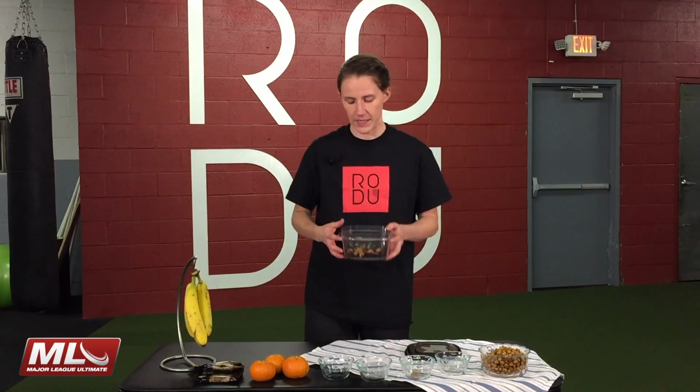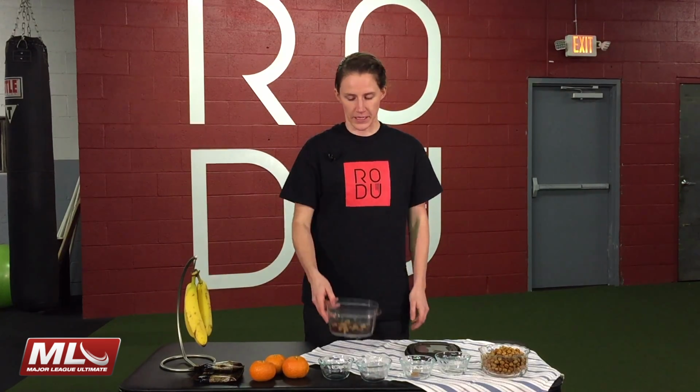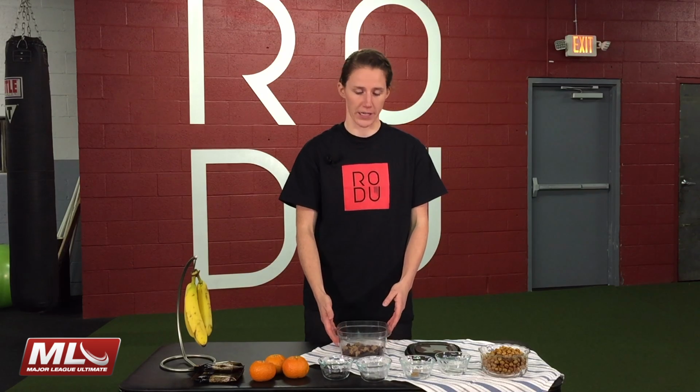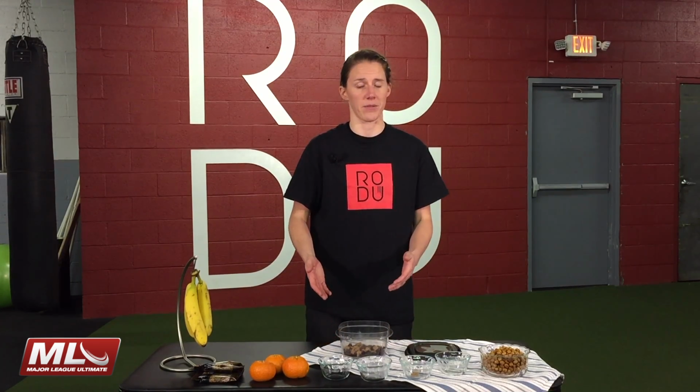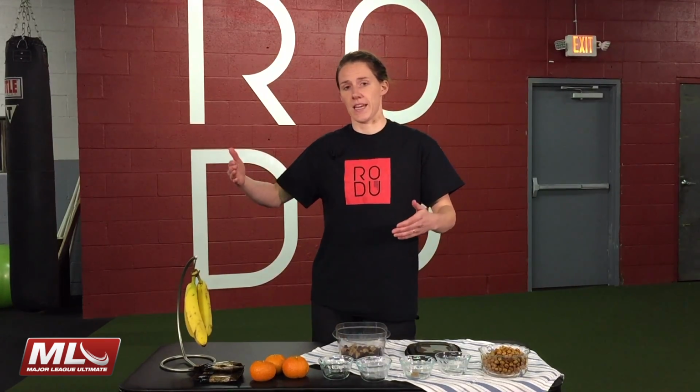And this snack mix is going to provide, in these proportions, about 320 calories. It's going to give you about 60 grams of carbohydrate, which is going to be great for you to have about an hour before you work out. Also gives you some protein and some fat, so you'll have some sustained energy.